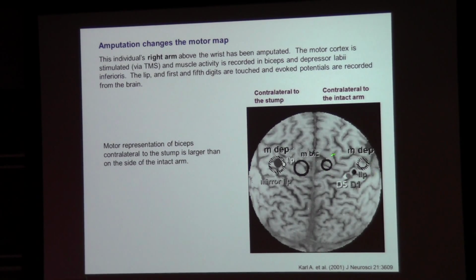On the other side, when the arm is healthy and hasn't undergone amputation, you see the distance from the biceps region and the wrist region is much larger than the distance on the side contralateral to the amputation. Just to be clear, the right arm of this individual was amputated, so the left region associated with biceps has grown to be much larger than the contralateral side. It's the neighboring region. So when the loss is here, these regions become larger than normal. They take over the size that was left.